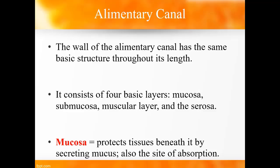All right, next thing we'll talk about is the alimentary canal in general. And it has the same basic structure throughout the entire length, going from the esophagus all the way down through the end point at the anus. So there are 4 basic layers that you'll find within the canal itself. You have the mucosa, submucosa, muscular layer, and the serosa. You should be able to match these individual layers with what they do, and also on an image if it gets presented on a test.